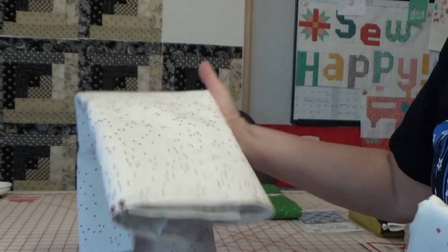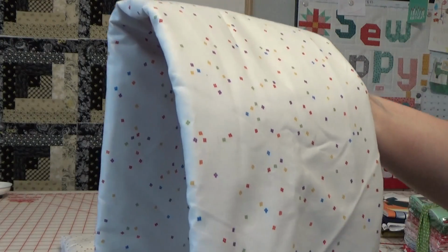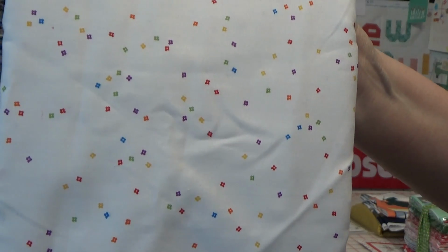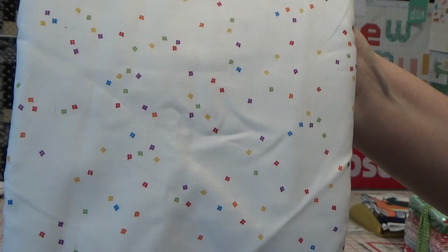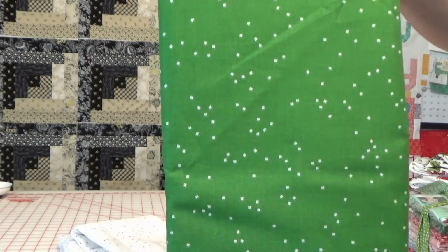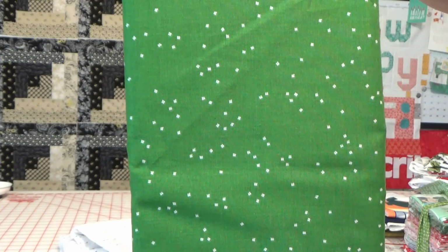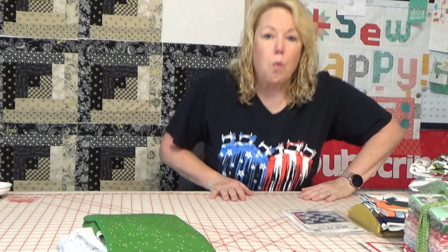And then background fabrics for all your patriotic quilts. This is the confetti, I think. It's red, yellow, blue, orange, green, purple. Very cute. And then I got the green with the white blossoms. That's going to be great for shamrock quilts, St. Patrick's Day stuff, Easter. That'll be great for that. While we were gone, I got so much.